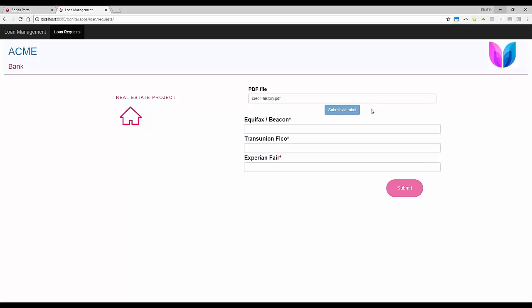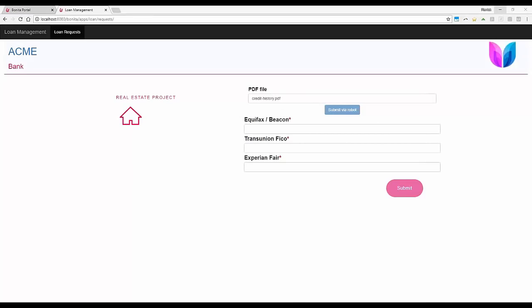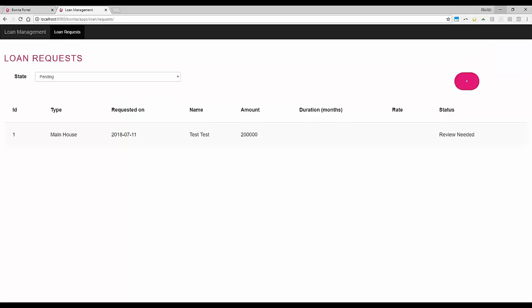And now I'm just doing nothing, and UiPath should take the lead. You see it's opening the Acrobat Reader, making sure that the PDF is open, then extracting the information and returning it to Bonita. And after this step, you see, it was fully automatic. I didn't have to do anything as a human. The benefit of this is that the information has been extracted and provided to Bonita directly, and this is why you see the status that changed on the loan.